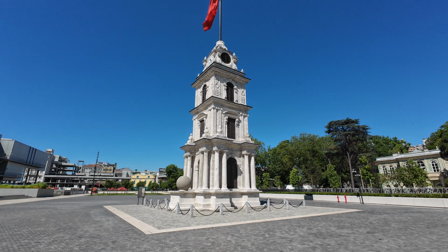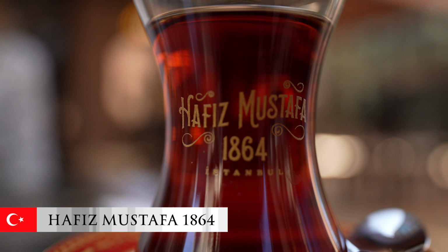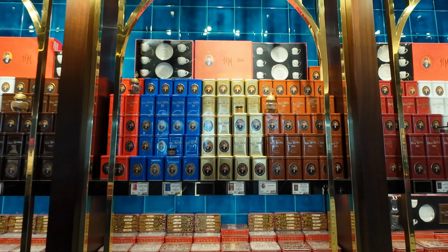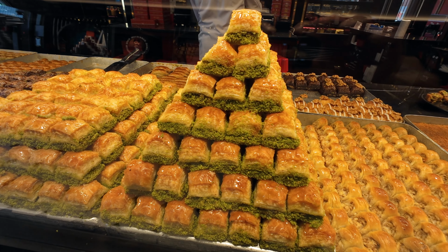So after trying the baklava over in Kadikoy, I had to get some more. So this morning I came to a famous place here in Istanbul called Hafiz Hustafa 1864. Hafiz Hustafa has many locations around Istanbul and one in Dubai. They also offer baklava in tins as well as shipping worldwide. They've been at it 160 years, so my expectations are pretty high. I had to order a variety of things this morning because they all look so good. I could not make up my mind about what I wanted.